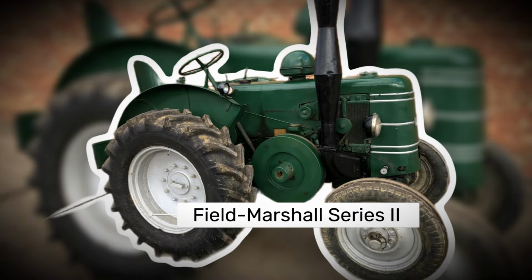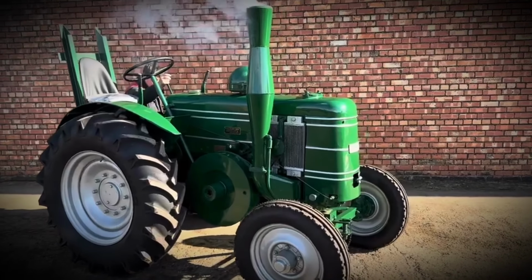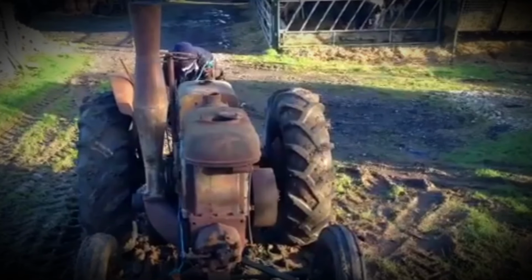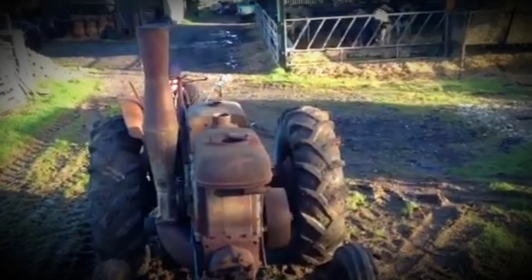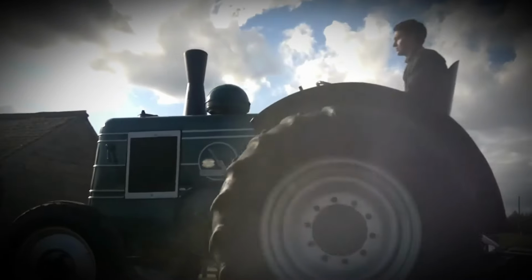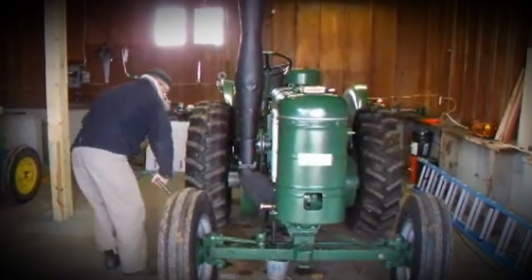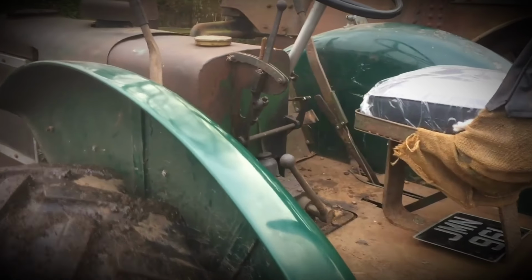Number 8. The Field Marshal Series 2, produced from 1945 to 1953, is a standout in post-war British tractor design, rugged, simple, and built to work under virtually any condition. Emerging from Marshall, Sons and Company in Gainsborough, it was engineered to meet the needs of farmers seeking durable, low-maintenance machinery during an era of reconstruction and resource scarcity.